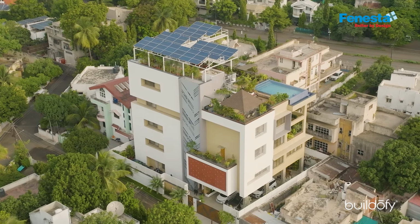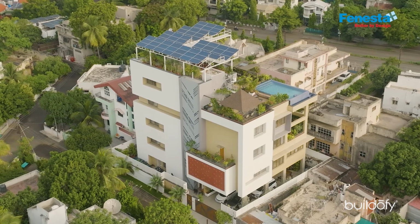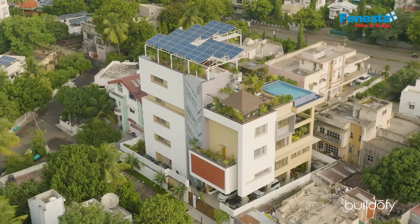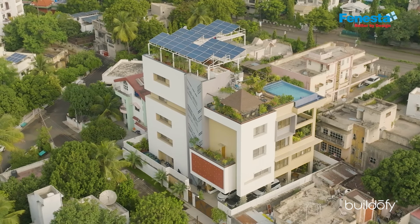Glare-free daylight is easily available in the north and east facade of the building. Hence, maximum openings and wide openings have been provided in the north and east side.